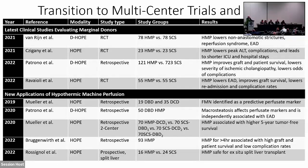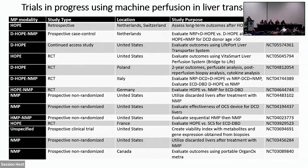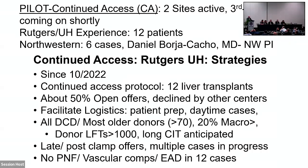Now, there's definitely, as I said, been an explosion of interest, and you can see all the trials that are underway. We're really at the renaissance of hypothermic perfusion in the U.S., and obviously the European groups are still continuing to add significance to the literature, extending times up into the 20s of hours and using even more marginal, older DCDs and fatty livers as well. Now, this is our continued access, where the FDA essentially allows the trial sites to continue enrolling in a non-randomized fashion.